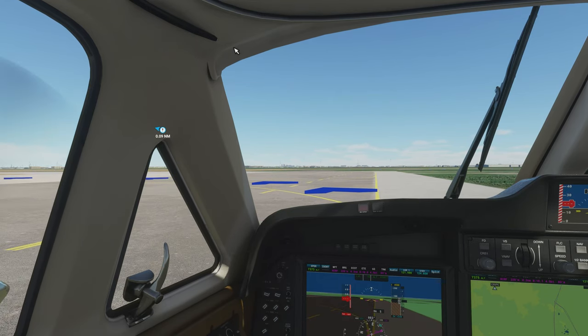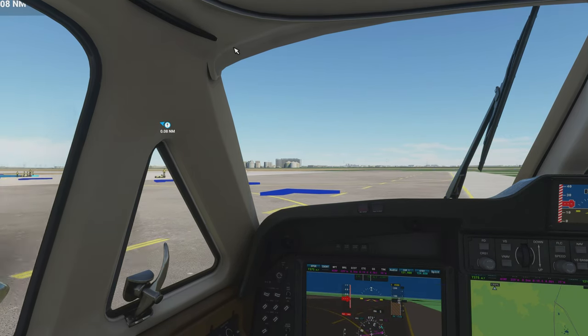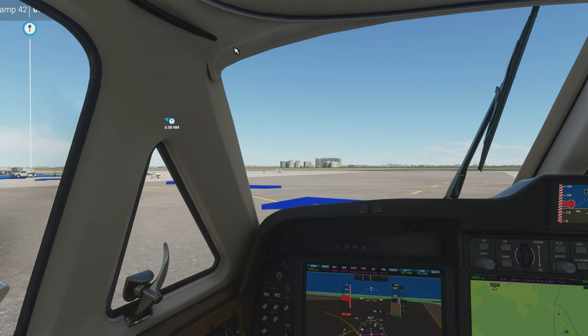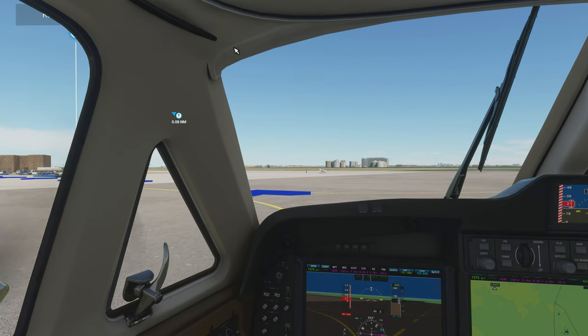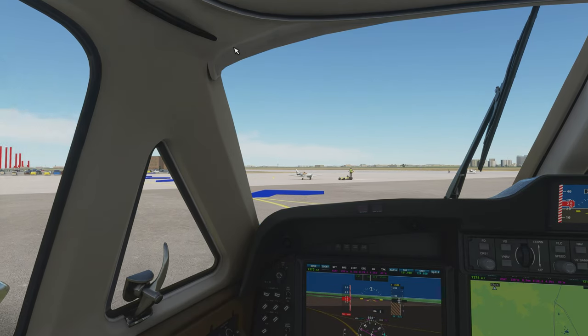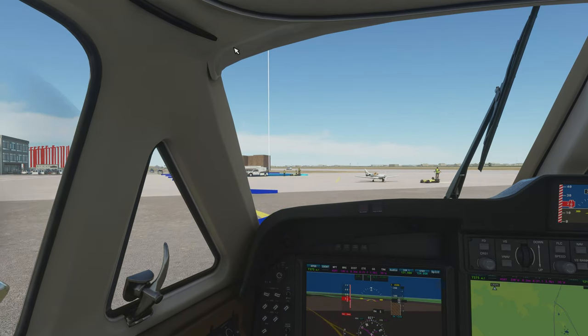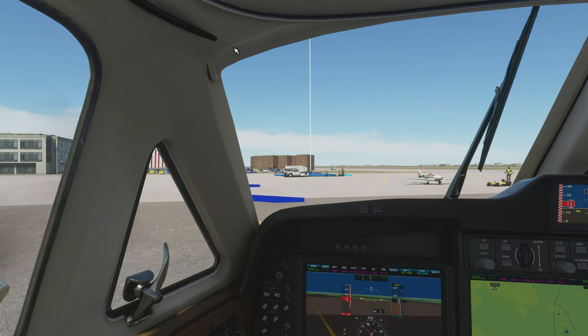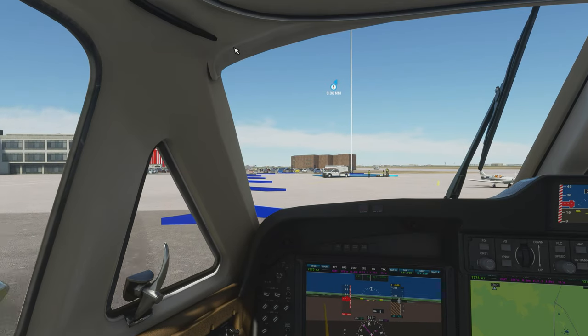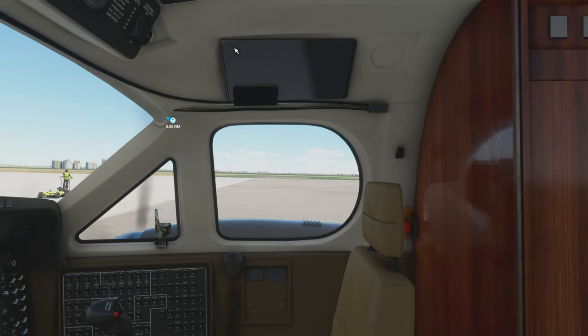Throttle all the way back. See how much we can just sort of roll in here. I have yet to run over one of the helpers on the ground, so I'm happy about that. We're going a little fast. That's okay, not giving it any thrust. That's a cute little tiny airplane right there. What is that? Is that a Cirrus SR-22? Maybe. It's really small. It looks really cute.